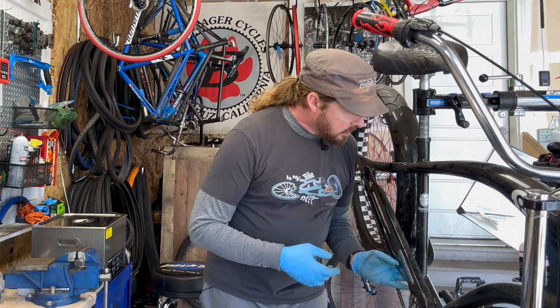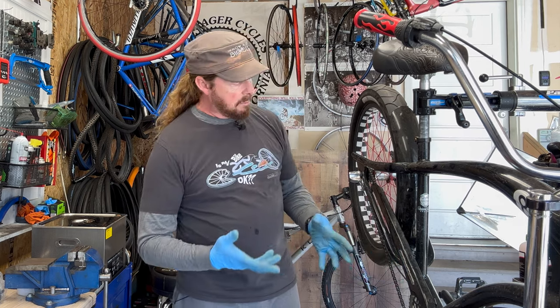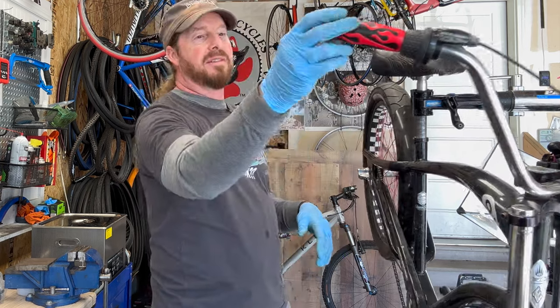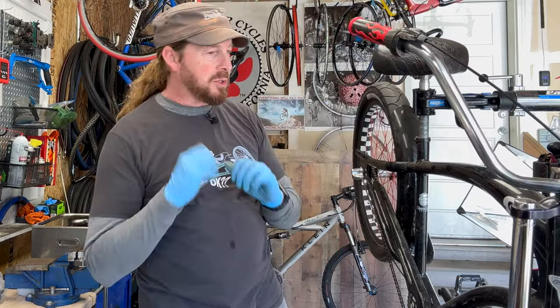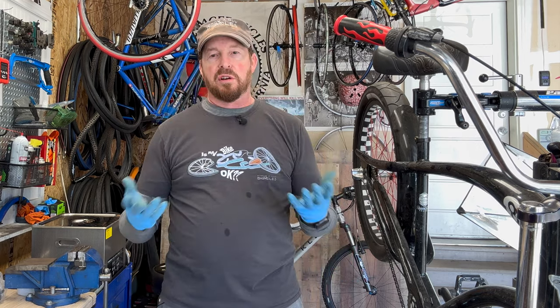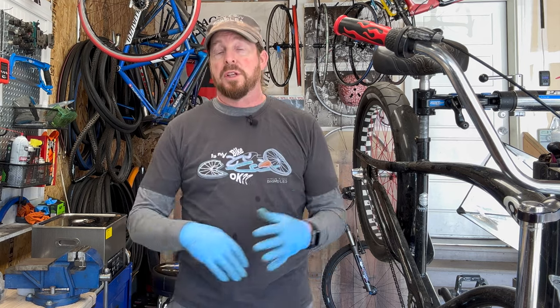For some weird reason, the kickstand is gone, so I'll have to find another kickstand that may work on this guy, or I might have to source that. But it does have its flame grips, which look like they're still in pretty good shape, so we're good there. Basically, you're going to treat it like a glorified BMX bike with a three-speed hub. That's really kind of how it goes.